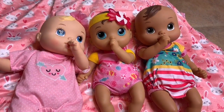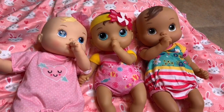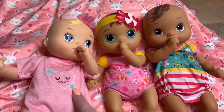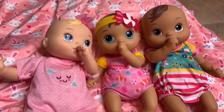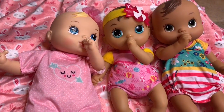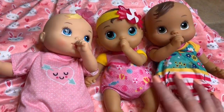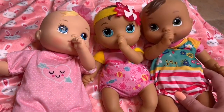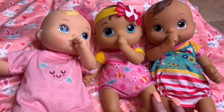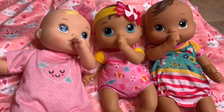Today we are doing an afternoon routine of these three sweet girls. We've got sweet little Brooklyn and Brea. Most of you guys know these two girls. And then we have Andrea in the middle, and she is our newest baby. They're all three just cuddling together and having some little fun time. I'm going to get them a bottle to feed them, so I'm going to let them play for a little bit, and then I'm going to feed them.